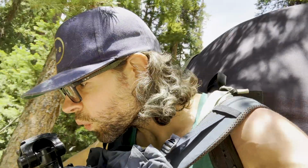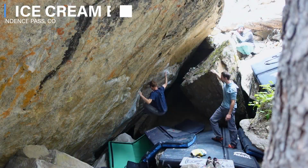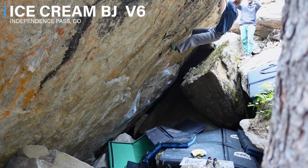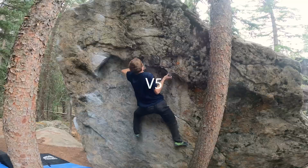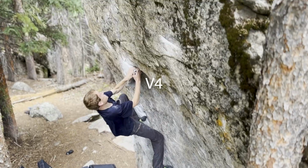I've been thinking a lot about grades lately, like whether they make sense or if they're just total BS, and I kind of think I came up with something this last weekend at Independence Pass. Our boy Trevor, who sends V8s and V9s in the Front Range, has only sent up to V7 here at Indy Pass, and plenty of the moderately graded climbs have given him a run for his money.